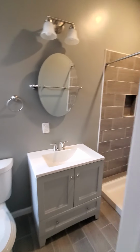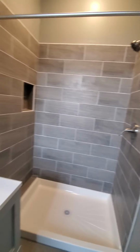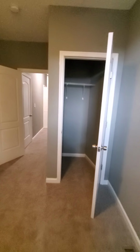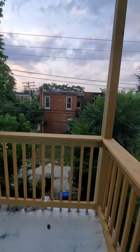This will be the first bath in the hallway. Very nice full bath. We have a rear deck off the back bedroom. Come and sit on the porch.